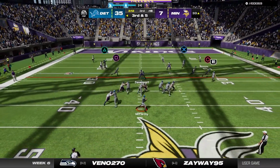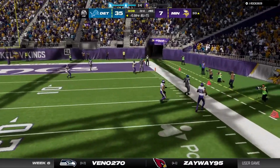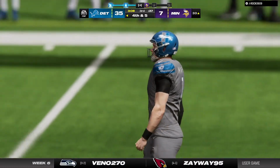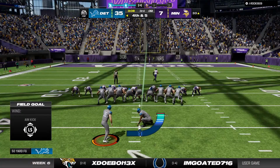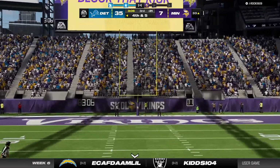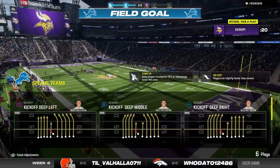Back to throw. Oh, he had him. He was open, but he couldn't get it to him. It's incomplete. Riley Patterson now on for the field goal. From the left hash, it's an even 50-yard attempt. Patterson's kick is good, and that will extend their lead even further.